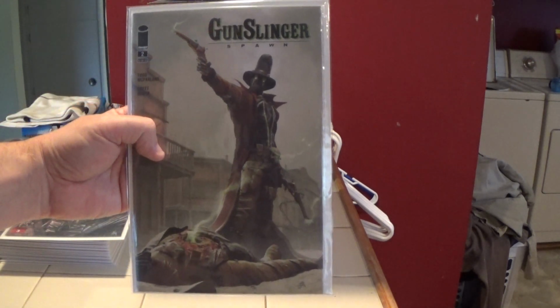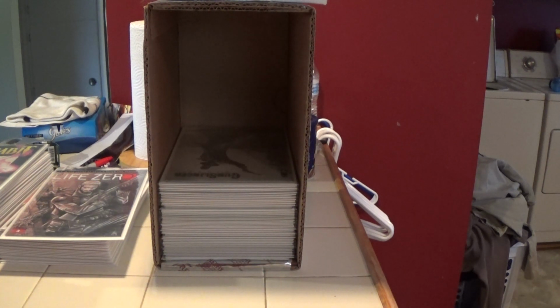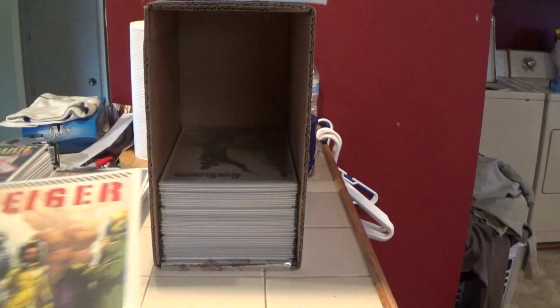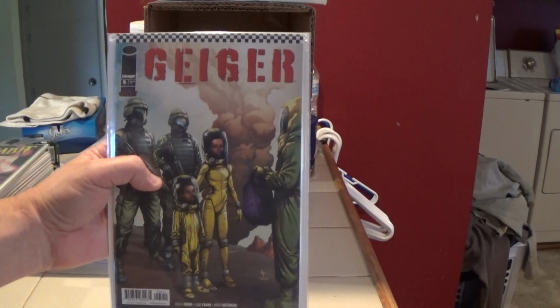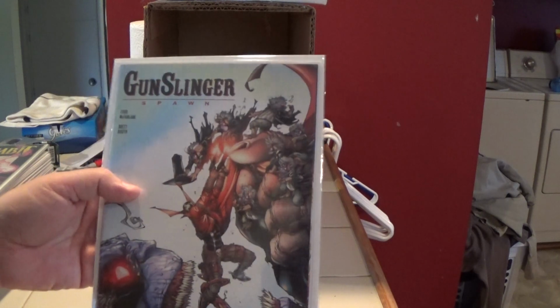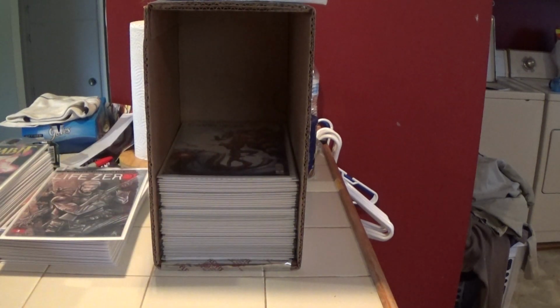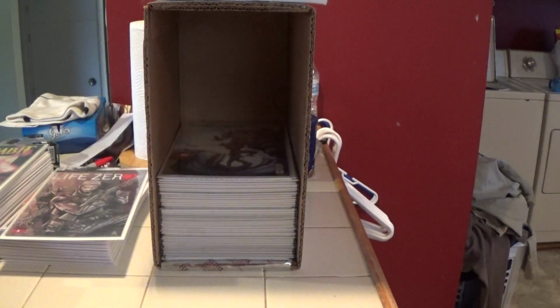Here is number 2. Okay. Let's continue with these Geiger books, shall we? Here's Geiger number 5. Here's another Geiger number 5. Geiger's super cool. I really enjoyed it. Here's Gunslinger number 6. This is Ghost Cage number 1. Never read it.